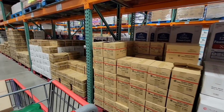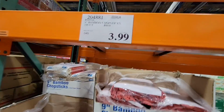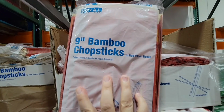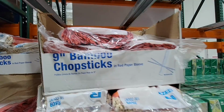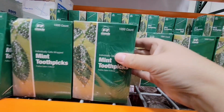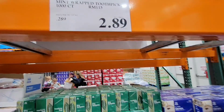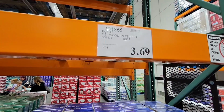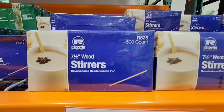But like I said, Costco is going to have, in the back part of the store aisles, your cutlery. So you have plastic knives, forks, and spoons sold separately. Look, you have chopsticks for $3.99. Look at this bag. There you go. Bamboo chopsticks. So if you just like the disposables, we got them right there. You have your mint toothpicks. Now, I don't know if those were individually, yeah, those were individually wrapped. And for that, you get 1,000 of them for $2.89. That's actually pretty good. $3.69, and you get the wood stirs. Now these are not individually wrapped.